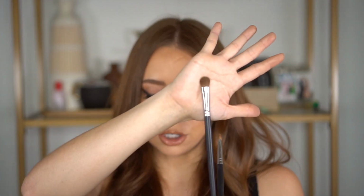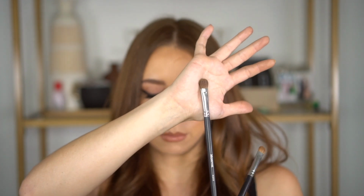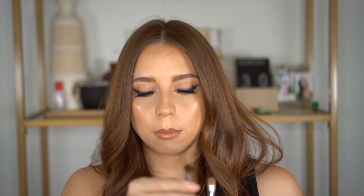And then for my eyes, the other brushes I really love to use are these two. So this one is a nice fluffy eyeshadow brush, which is really perfect for just kind of packing on any kind of color that you want. Gives you a little bit more flexibility if you don't want to pack it on too much when you're first starting out, because it is a little bit more fluffy. And it's the Morphe M209.